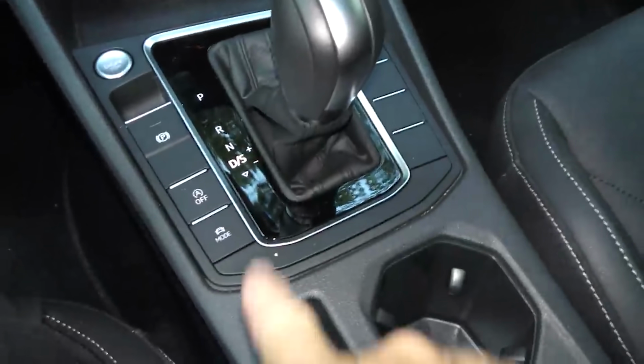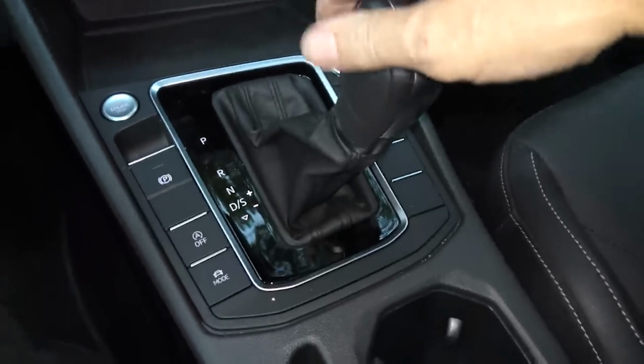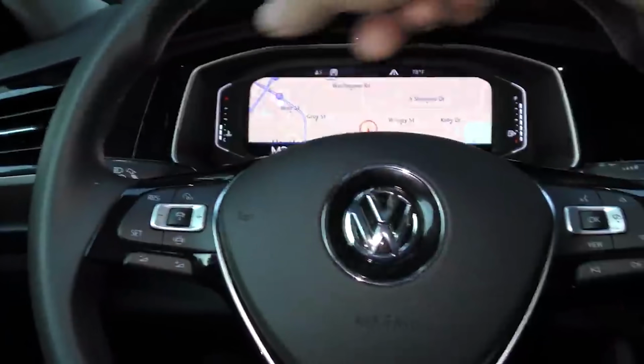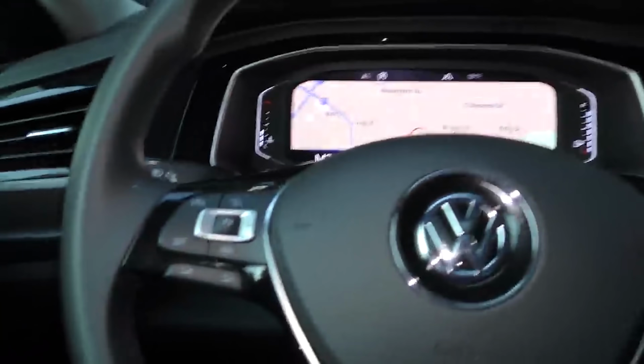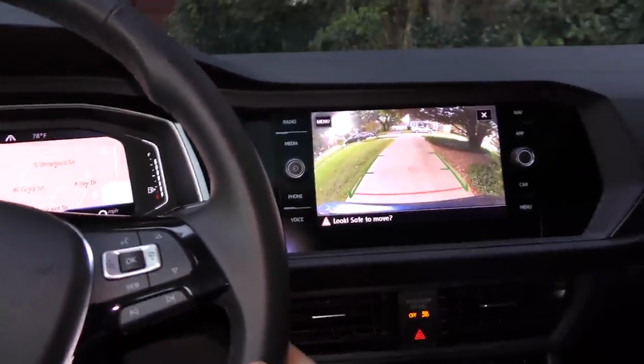If you want to play with the 8-speed transmission, you can put it to shift yourself. Then you can shift it up or down. You can see, there we go, M1, M2. But it doesn't have paddle shifters. This is more of an economy car. There's no paddle shifters. This is a luxury version, so it's got a sunroof. And now we'll back it up and take it for a ride.